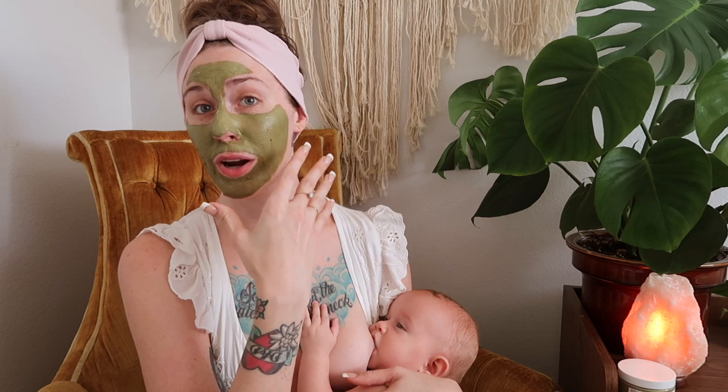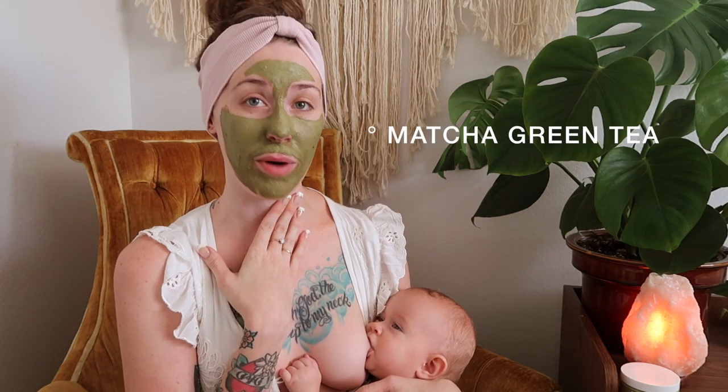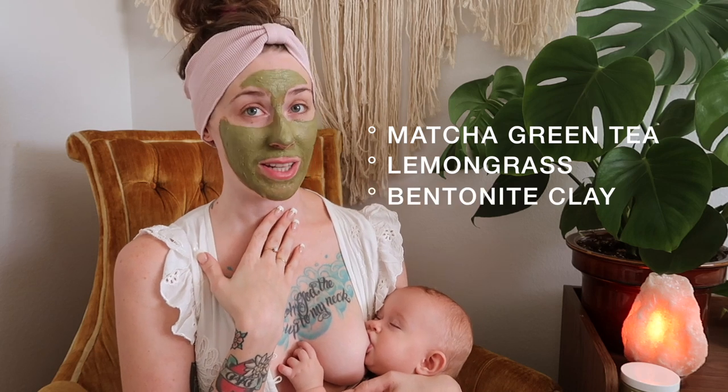So, the mineral-rich detox mask has done wonders for drawing out the impurities in my problem areas, as well as just replenishing my skin with all of its superfood ingredients and antioxidants. And Teamy is all cruelty-free, which is obviously my number one concern alongside organic and all-natural ingredients of the products that I'm using. So this particular mask is made with organic matcha green tea, lemongrass, and bentonite clay. It leaves my skin feeling super soft, bright, and refreshed, and it brings a lot of my redness down with my skin tone. I get a lot of redness.